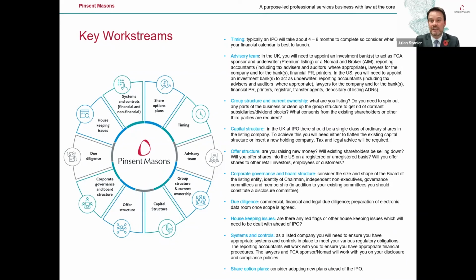And as Sanjay highlighted, any pre-existing special shareholder rights in shareholder agreements would fall away at the time of IPO. Also, if you wish to offer your shares to the public, you will need to ensure that you have a PLC as the offering entity and the listing entity in that context. So you will most likely have to incorporate a new holding company and put that on top of the operating group.